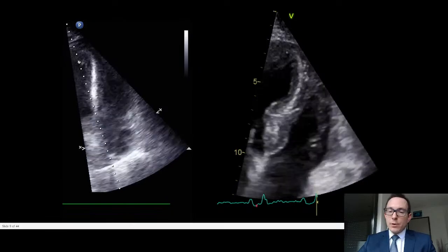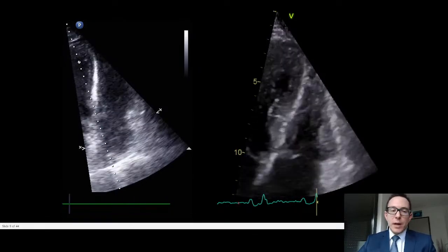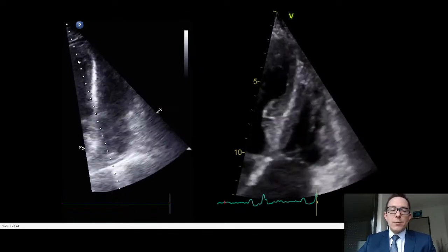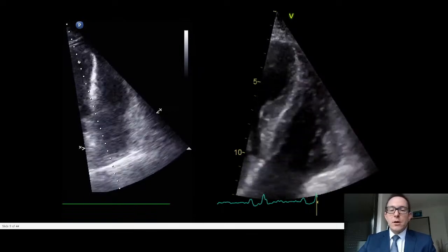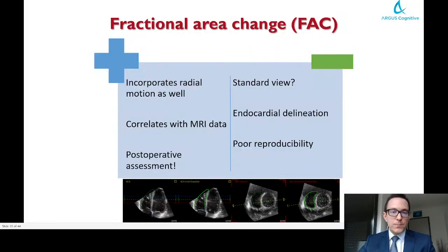Here's a clinical example of that. These two patients actually have the same value of TAPSE, namely 9 millimeters, and you may appreciate that the patient on the left side has severe RV dysfunction, while on the right side this is normal RV function.